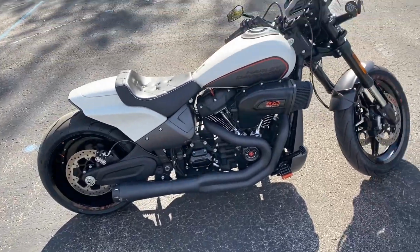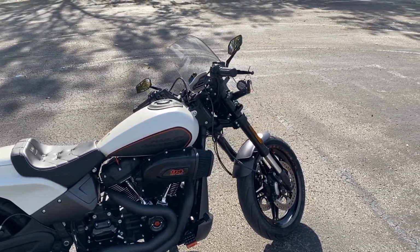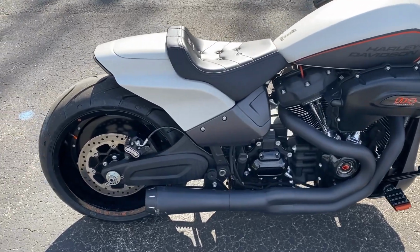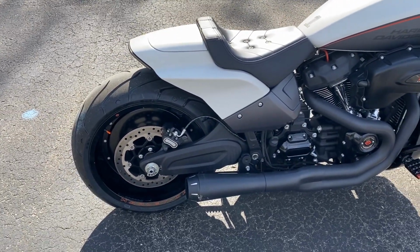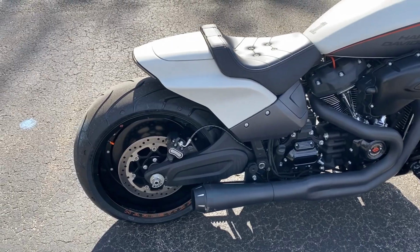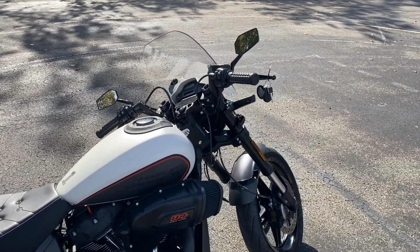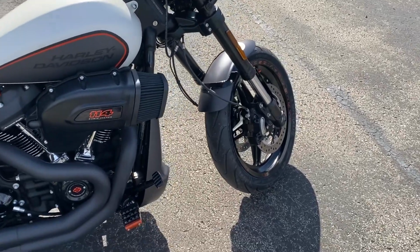I've got a special one for you today. We've got a 2019 Softail FXDRS. They only made these in '19 and '20, I believe. I don't think they made them in 2018. But this one isn't your regular FXDR.